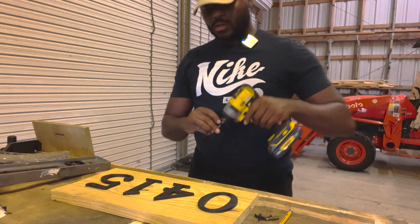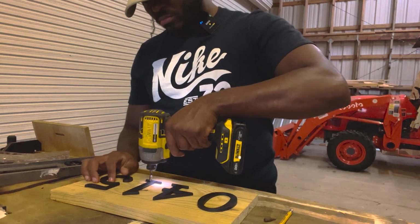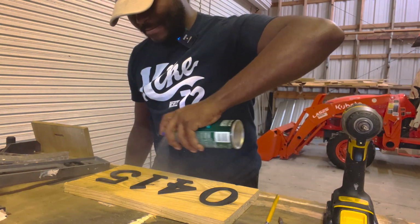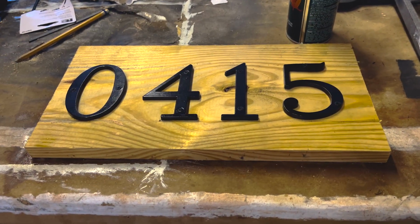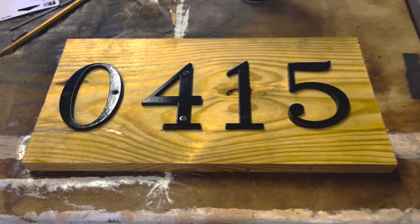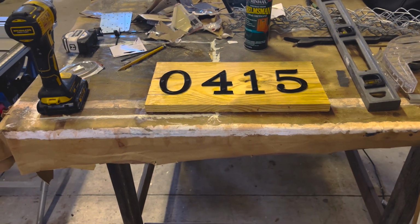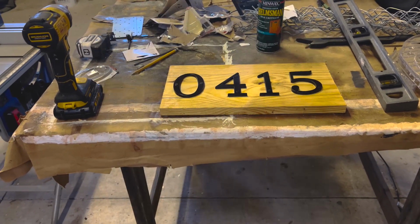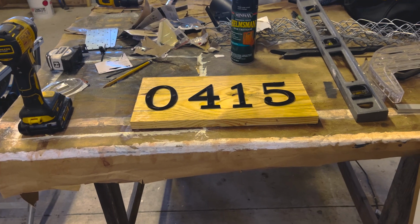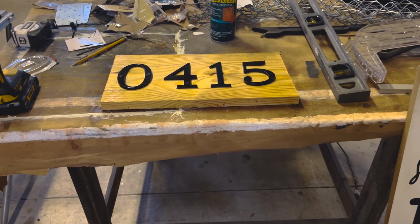Alrighty, y'all, I think I have it laid out. Of course it looks backwards to you, but I'll show you the finished project, of course. Natural wood look. Going to be nice and protected from the elements because of our Helmsman. Hey, looks good. So for Graceland, address 0415. For Goatopia, 0626. For Frankie's house, 0605. In the comments below, those addresses all have significance. What do you think the connection or the significance is? Let us know in the comments down below.